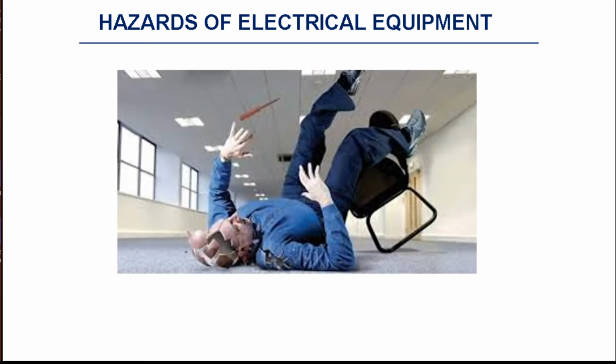Here is an example of not powering down or doing a lockout-tagout to a power equipment such as light fixtures. If you do not lockout-tag out the breaker, then someone can turn the power back on while you are repairing the equipment, causing you to get shocked and fall or even die.